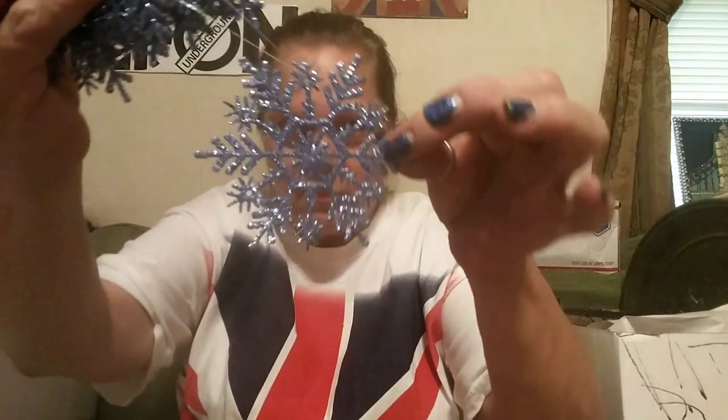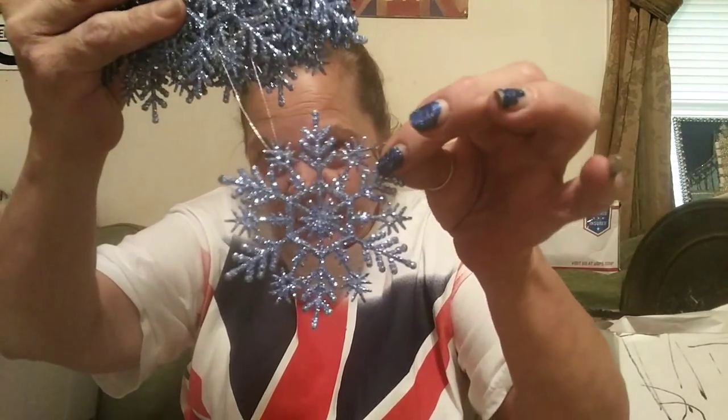Then I found these. These were also yellow. It's a whole bunch of them. And I do DIYs out of these little snowflakes. And the blue ones will go really well with my British decor, because I'm going to have a British Christmas tree this year. But look at those pretty blue snowflakes. I absolutely love them. And I mean, it's a whole lot of them in here. It's at least a dozen, if not more. I love them.